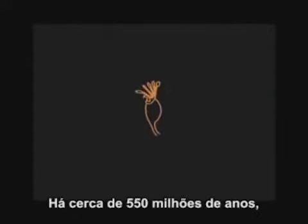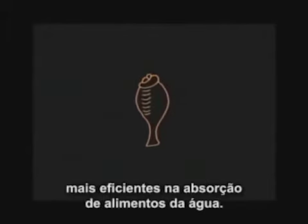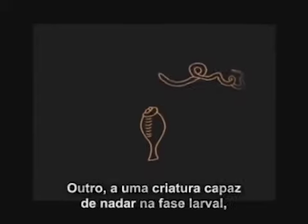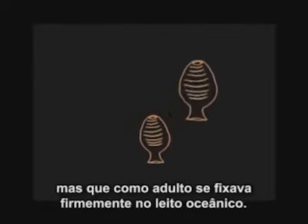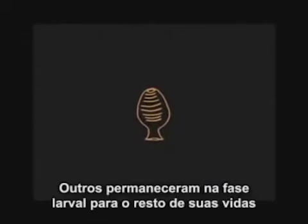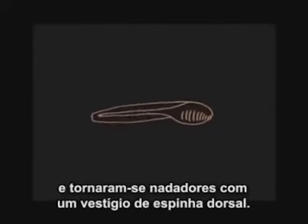About 550 million years ago, filter feeders evolved gill slits, which were more efficient at straining food particles from the water. One evolutionary branch led to acorn worms. Another led to a creature which swam freely in the larval stage, but as an adult was still firmly anchored to the ocean floor. Some became living hollow tubes, but others retained the larval forms throughout the life cycle and became free-swimming adults with something like a backbone.